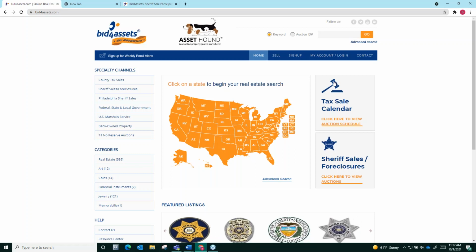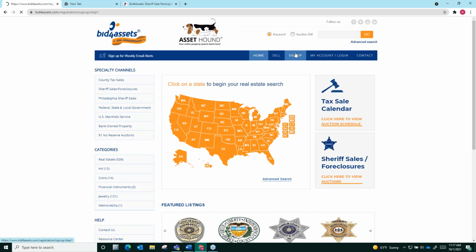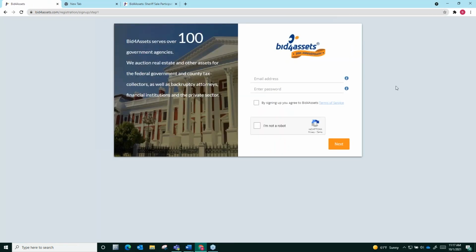To begin, you'll want to go to the top navigation bar on the bid4assets.com homepage and select Sign Up. From there, you will be prompted to provide an email address and create a password. That password will be what you use to log into your Bid4Assets account, as well as confirm bids. So be sure to make it something that you feel confident you'll remember. From there, you will need to provide some basic contact information, confirm your phone number, and finally log into your email account and confirm the email address that you've placed on file to complete registration.